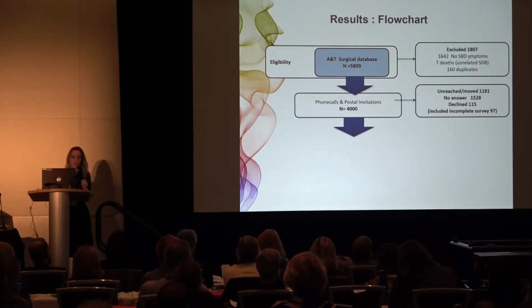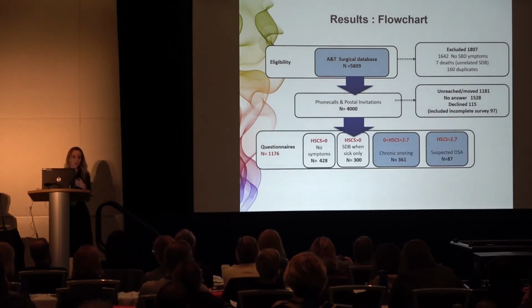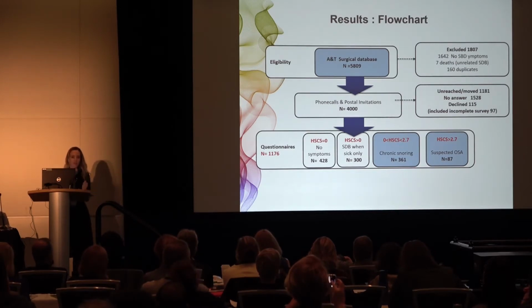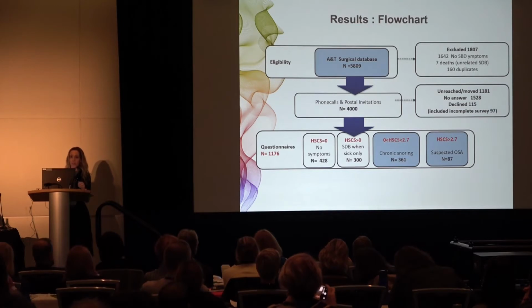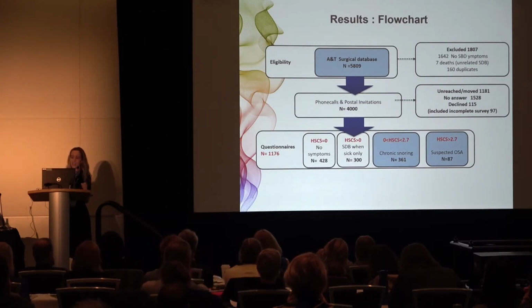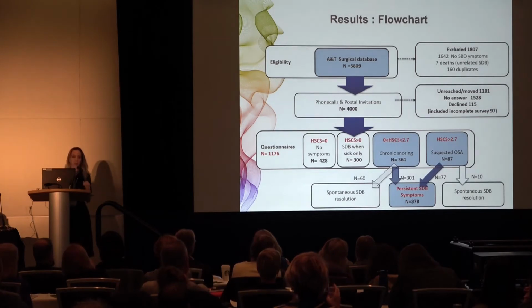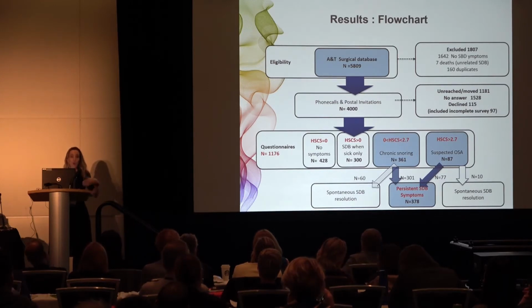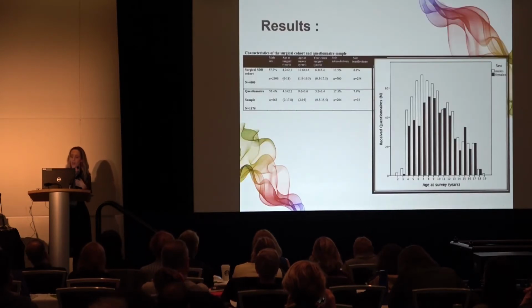So 4,000 invitations, and 30% of them answered. And what happened is that it seemed to be very efficient. We had 66% reduction of symptoms. We suspected some persistent sleep disordered breathing in 25% of kids. And some of them had spontaneous remission from the time I called them and the time they answered the questionnaire. But this is part of the natural history. This can happen, especially after surgery. So it was 1 year after surgery, not in the following 6 months when we knew it can be edema and so on.